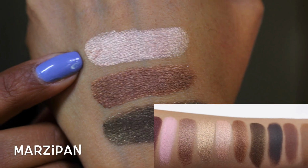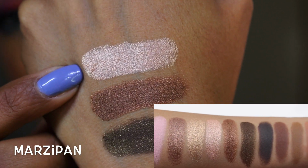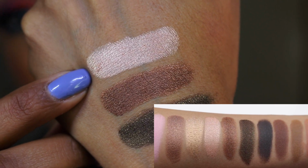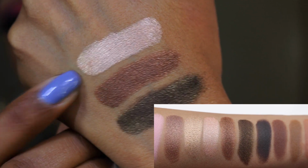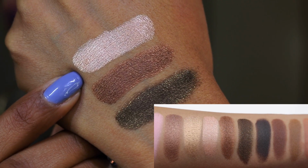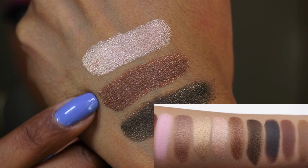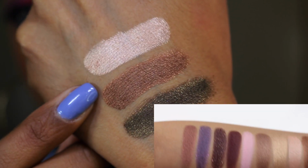Next up, we have Marzipan, which is a buttery soft champagne shade. It's a light icy champagne shade that will work great as an inner tear duct highlight or a shade under the brow. Again, with darker skin tones, be careful with this color because it can come off as ashy, but it's buttery soft and smooth and blends seamlessly. It's a great color. It has great pigmentation and it's really smooth.